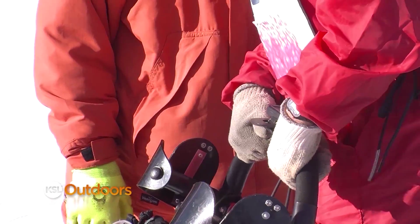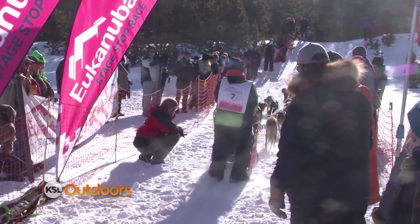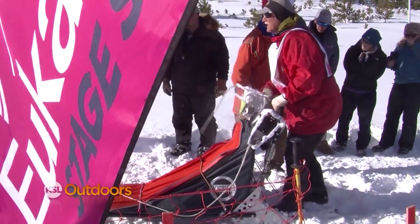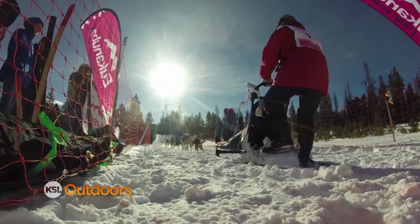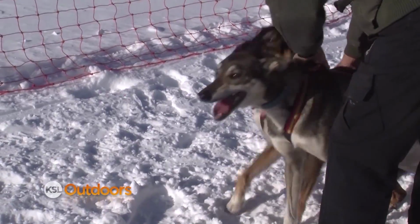3, 2, 1. There he goes. Bruce Magnuson is on the trail. The Stage Stop race is similar to Tour de France. The clock's running for Jerry Bath. Good luck, Jerry. So each day we run a different trail in a different community, averaging about 40 miles. We accrue time, so there's a cumulative overall time, and then there's also the daily times.